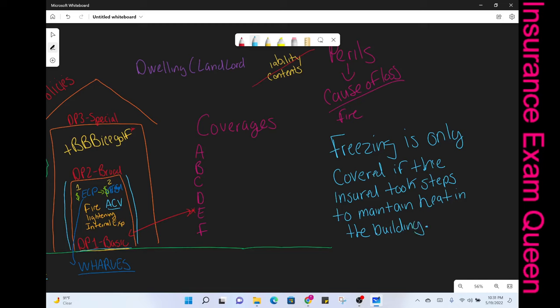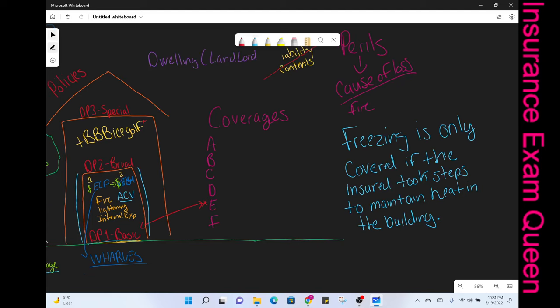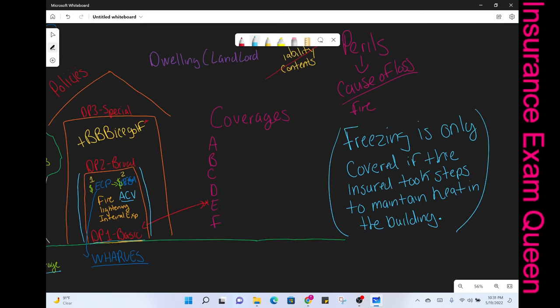Okay. So, F is freezing. And this is true for every policy, every type, every homeowner's, every dwelling: freezing is only covered if the insured took steps to maintain heat in the building. So if you were to go on vacation, like you live in Michigan and it's deep winter and you go to Florida and you think, I'm going to turn the heat off, I won't be home, it's possible that your pipes can freeze and then melt and burst and cause a flood in your house. If you can prove that you attempted to prevent that, that you left the heat on or drained the pipes, the insurance would cover you. If you do not have evidence that you attempted to maintain heat in the house, they would not cover that claim. They would deny it.